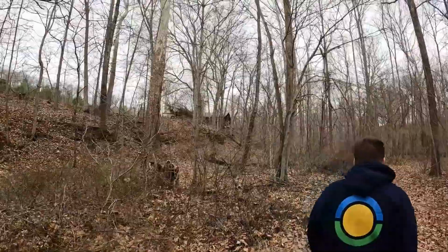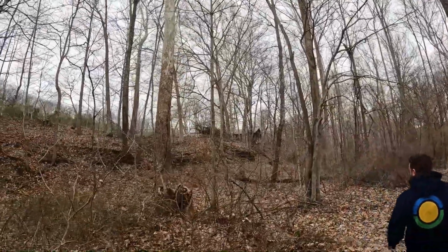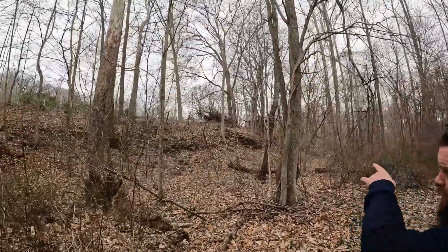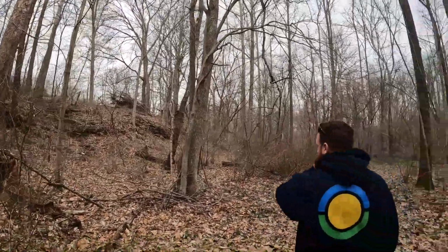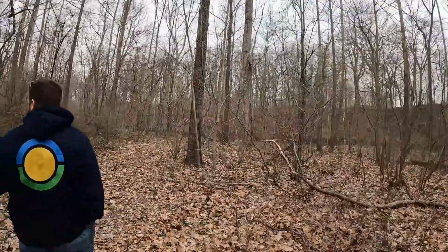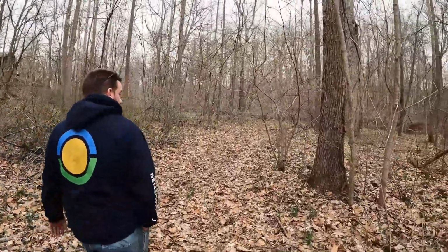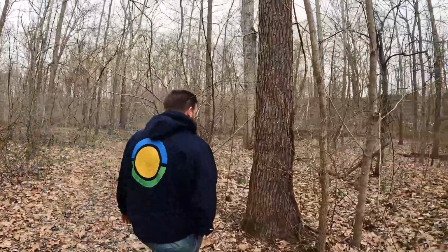You can see up there, the barn and our pig lot is just right up there. Yeah, right behind that brush pile is the hog house. Pig house. The pigs right now, not hogs yet.